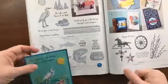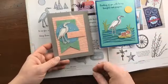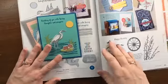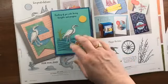Here's some other ones. This is one that I didn't get. Lily Pad Lake. There are some coordinating framelits, but the images are just so pretty. In fact, when I was looking at these cards with Anna, my daughter, she was telling me, oh, this is my favorite one. She thought it was just so pretty.